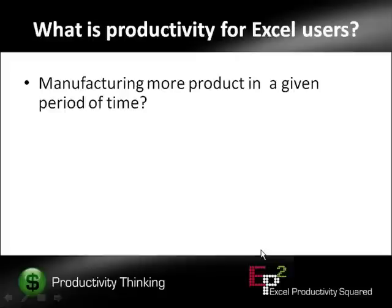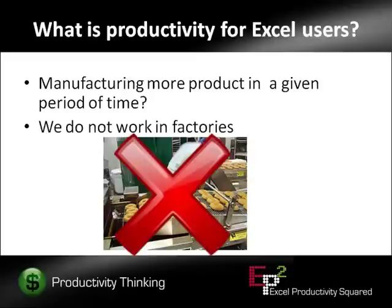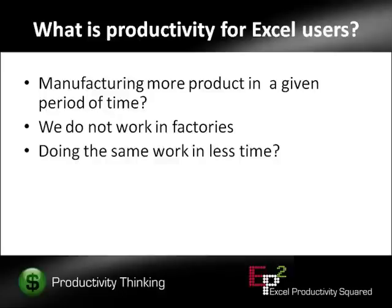When we use the term productivity, we usually think of working faster and creating more products. This definition of productivity is best suited for factories where physical products are manufactured. Products like shoes, furniture, or donuts. But we work with Excel and don't exactly produce donuts or shoes or any other kind of physical product. So what does it mean to be more productive as an Excel user? Does it mean doing the same amount of work in less time? Well, the answer is yes and no.